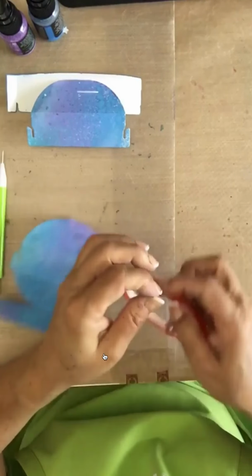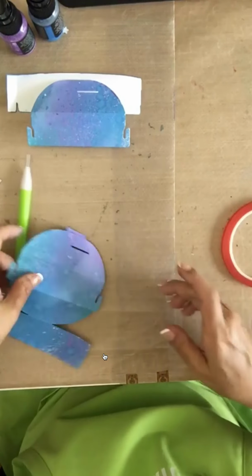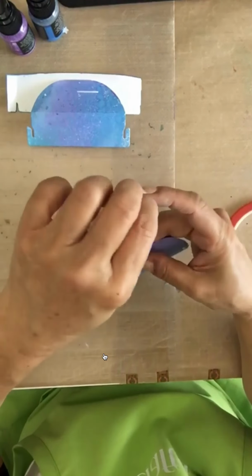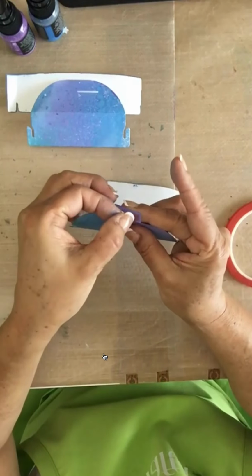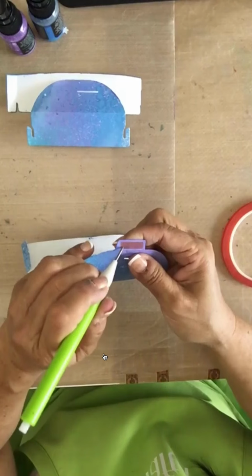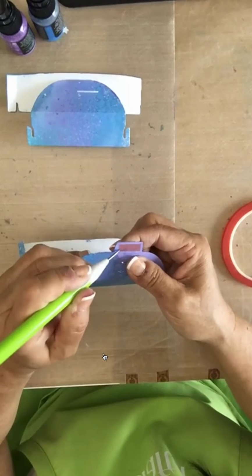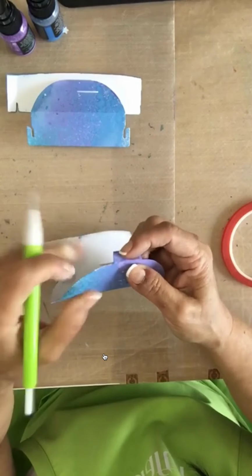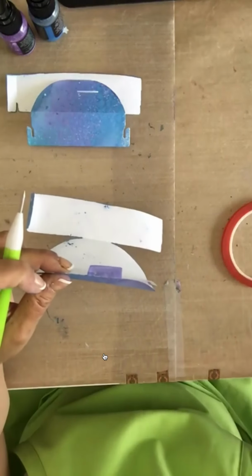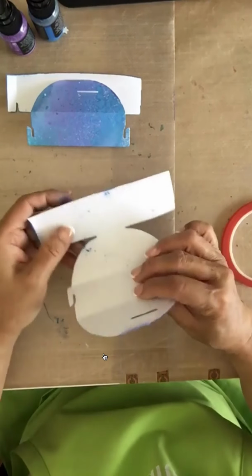You take a little piece of red tape. You put it right there. Okay, and you lift the carrier sheet. I think the hardest part is lifting the carrier sheet off. Or maybe it's getting rid of the carrier sheet off your fingers.